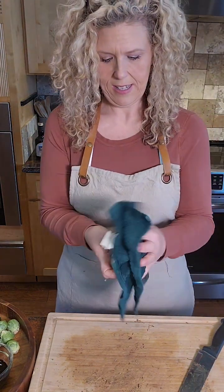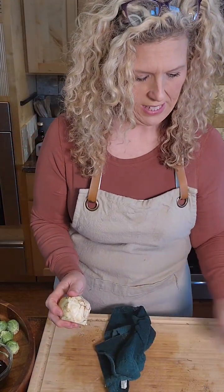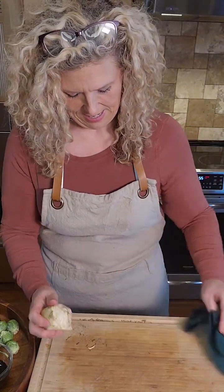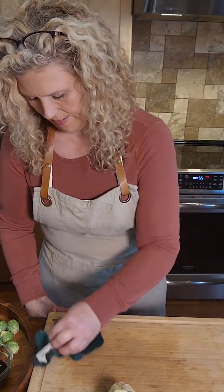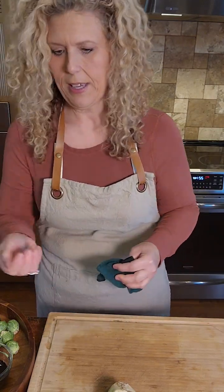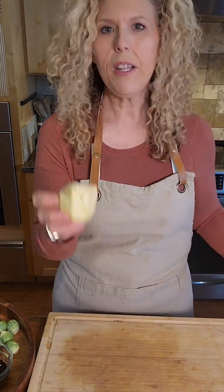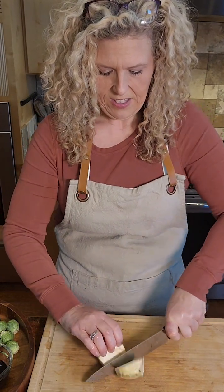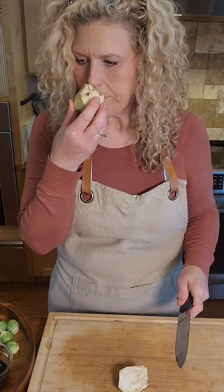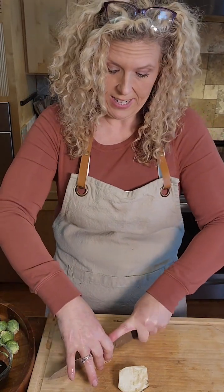So I'm back. Not the most beautiful, but I have definitely made a mess on my cutting board. That's when you know they're a root vegetable, right? Get that all into there. Then I'm going to go ahead and just chop this, just like I'm doing everything else. I'm trying to tell you what it smells like, if you haven't ever had it.